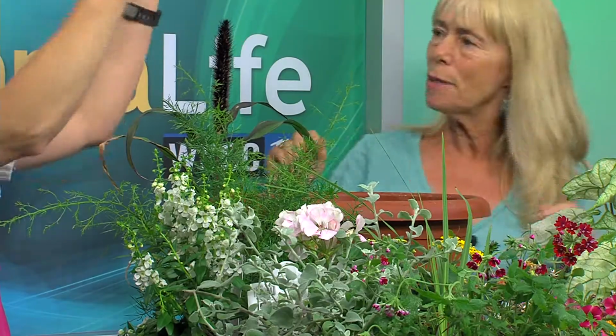Well, we have some unusual thrillers. This one is actually a millet, and a millet is one a lot of farmers grow for food crop, but this is an ornamental one, so you've got the really pretty foliage and the funky looking purple thing there. I also have some asparagus fern, which is light and airy, but that'll also give you the nice upright look in the middle.